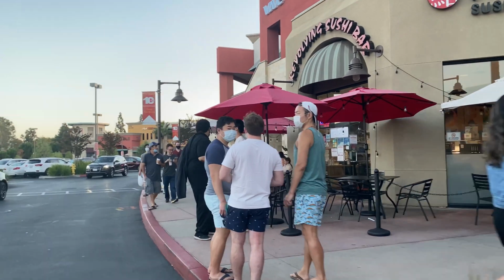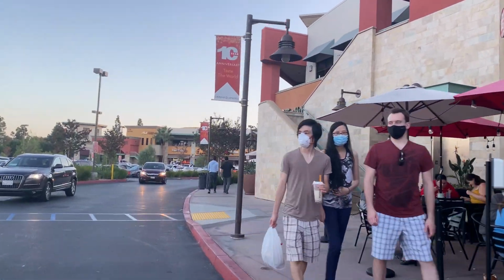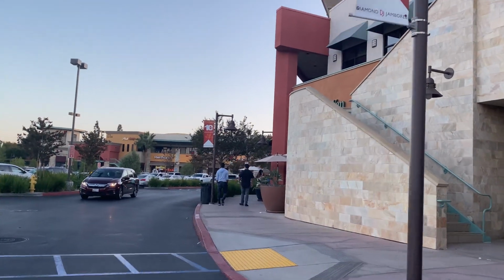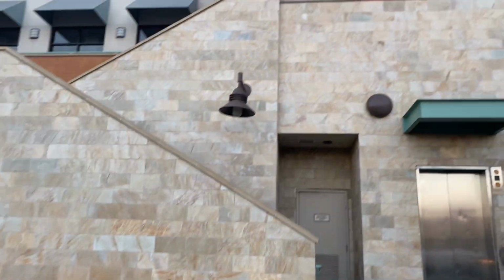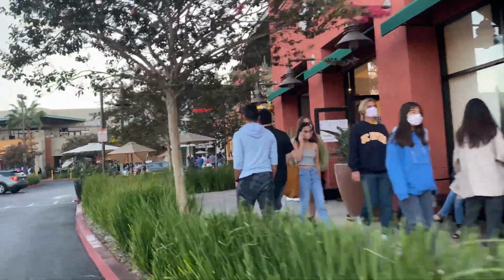This is for people who love to eat shellfish and all this type of sushi. It's kind of a mixture also with Korean barbecue. I think I went there like 6 years ago. I love Korean barbecue.